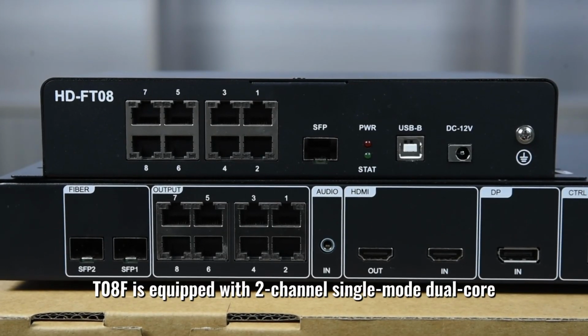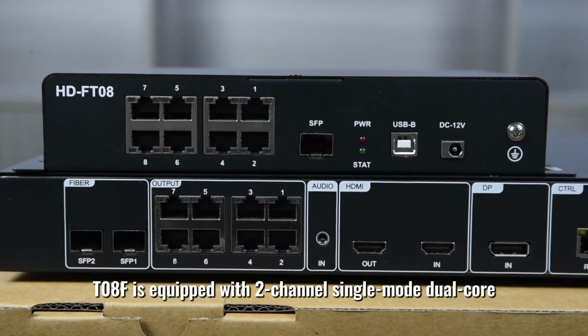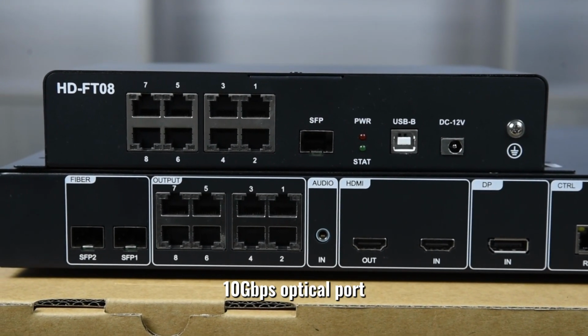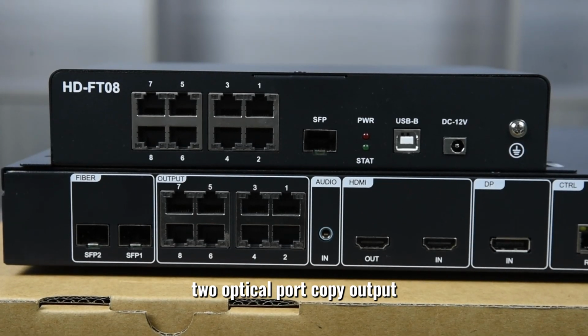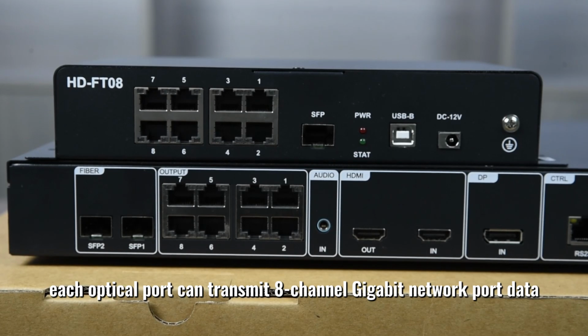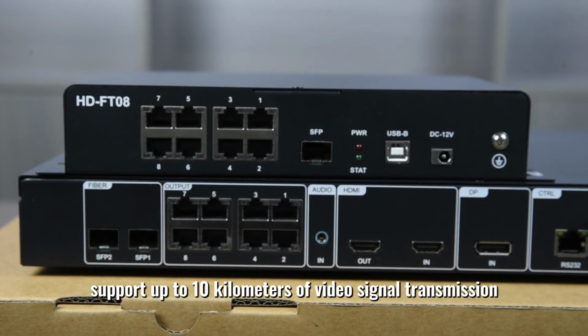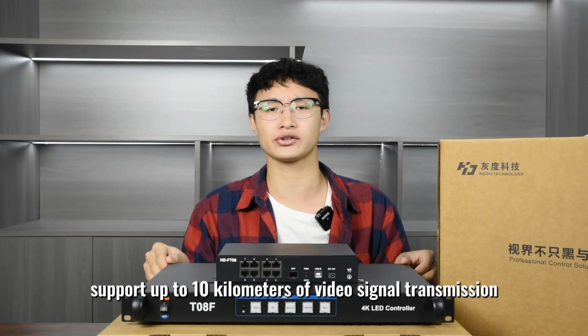What's more, T08F is equipped with 2-channel single-mode dual-core 10 gigabit optical ports. Two optical ports copy output, mutual backup. Each optical port can transmit 8-channel gigabit network port data, supporting up to 10 kilometers of video signal transmission.